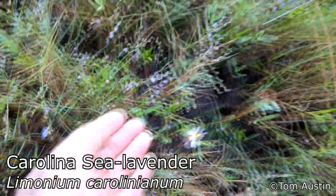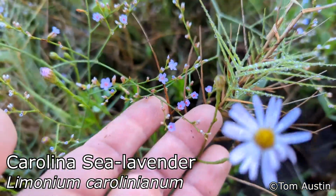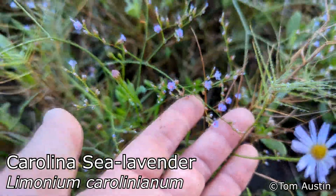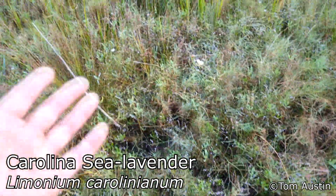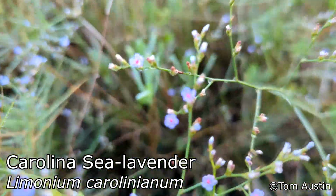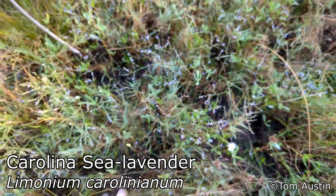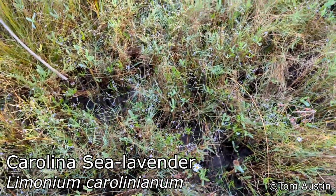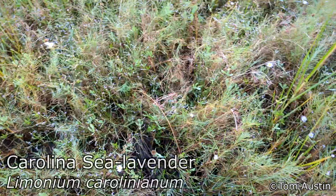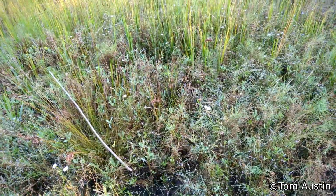Another one I wanted to talk about was Carolina sea lavender, which I really love. It's a very diminutive flower. It's very hard to really showcase its beauty, but it's plum pretty. I forget the Latin. I think it's like Limonium carolinianum or something. Anyway, these are two of the actual flowering plants that grow out here in the marsh.